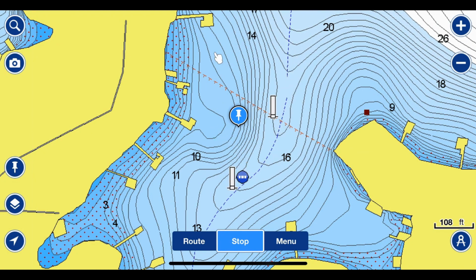And if you look really closely, you've got this nice little underwater point that's coming out right here. So you've got a point here and a point here and the creek bed here. So you've got a nice little pinch point going on right here in this area.